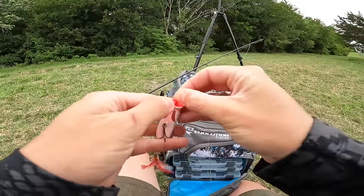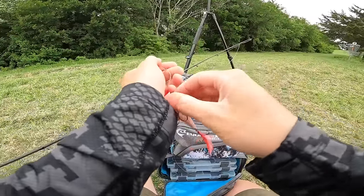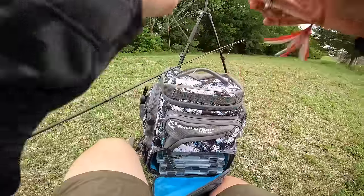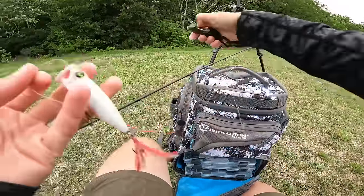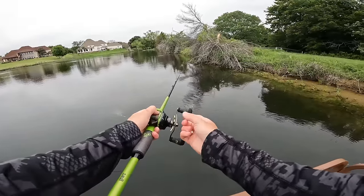And to be honest, on a popper, I don't really think the color matters. I don't think I have to throw a bluegill colored or a baitfish colored one. I just like that this has a lot of contrast, helps the fish really key in on it. Although it's more than likely the fish today don't really need any help keying in because, like I said, the water's pretty clear. And if I work down this whole bank here and don't catch one on top water, I'm just gonna put it away.